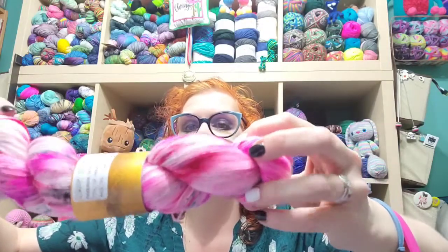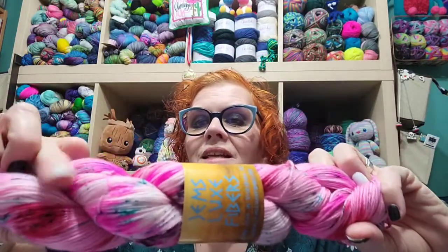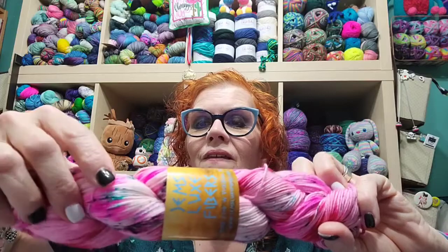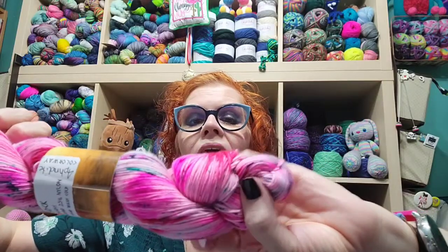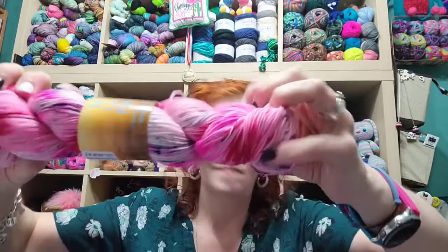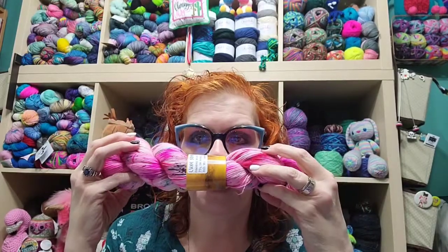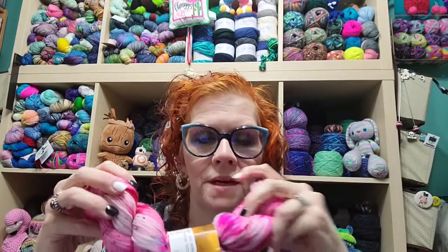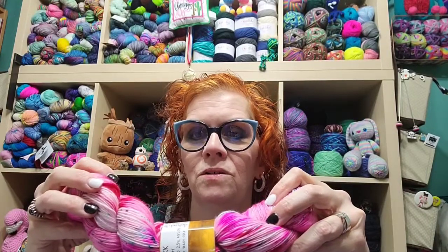Look at that. Look at the pinks. Look at that deep teal right there. Oh my goodness. I don't even know. This might need to be some kind of a cowl or something. I'm not sure. It's so, so pretty. I wanted to buy even more from everybody because they just have such beautiful colors.